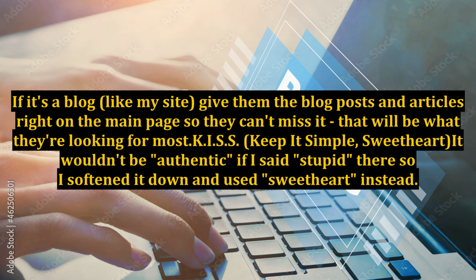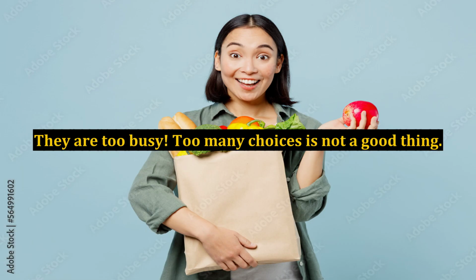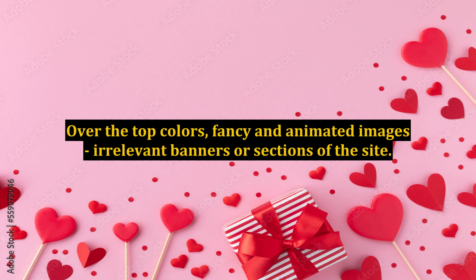K.I.S.S. Keep it simple, sweetheart. It wouldn't be authentic if I said stupid there, so I softened it down and used sweetheart instead. This is one of my biggest issues with websites out there. They are too busy. Too many choices is not a good thing. Over-the-top colors, fancy and animated images, irrelevant banners or sections of the site.